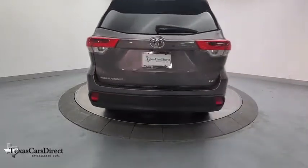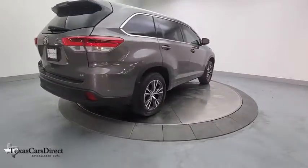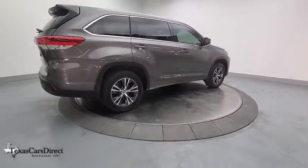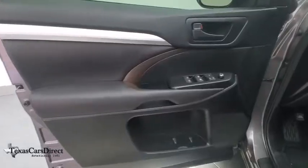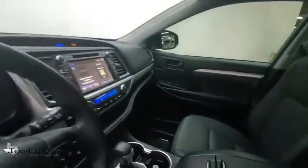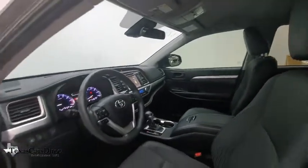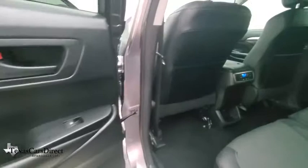Traction control, power liftgate, dual airbags, power steering, alloy wheels, four-wheel disc brakes, rear window defroster, power windows, fog lights, electronic stability control, CD player, trip computer, tachometer, overhead console, satellite radio, remote keyless entry, panic alarm, brake assist, power driver's seat. Wouldn't you look great in this vehicle?